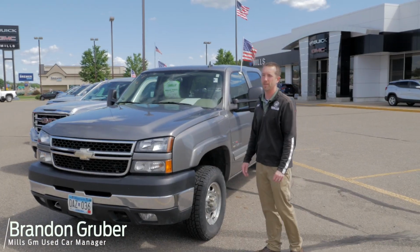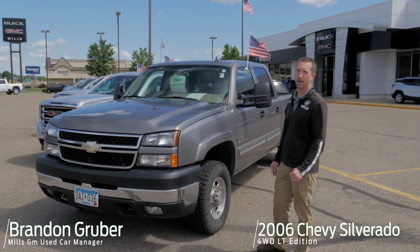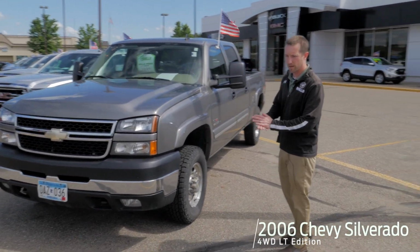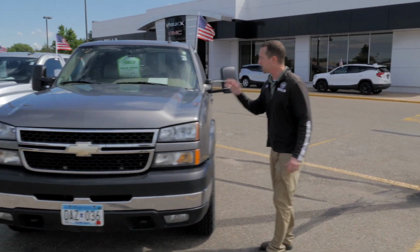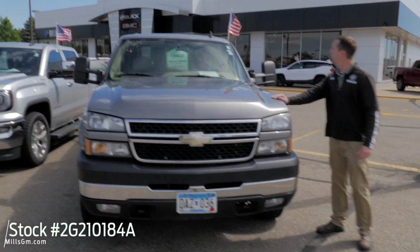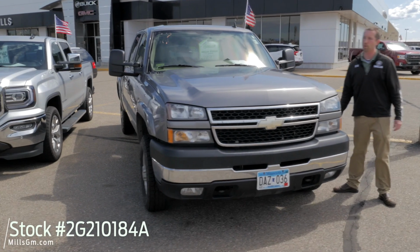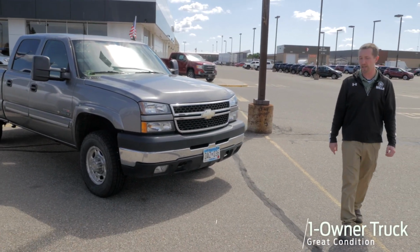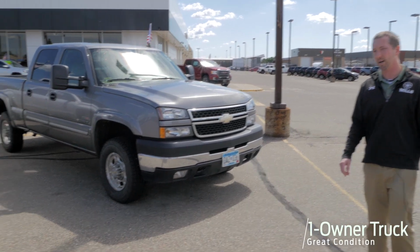Today we're looking at a 2006 Chevy Silverado 2500 Duramax. It's the LLY motor in this. Let's check this out. Stock number 2G210184A. One owner, bought brand new, traded in on an order out Sierra.